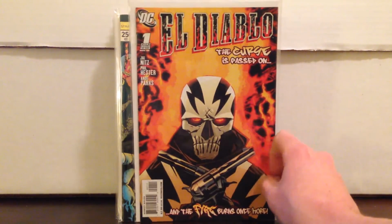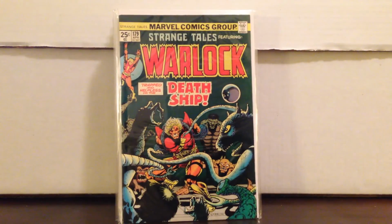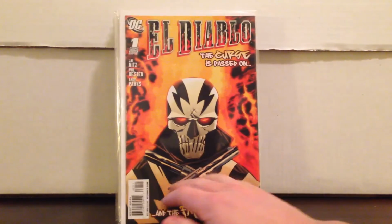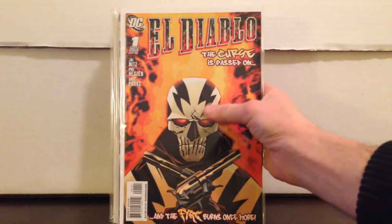El Diablo number 1. This is number 1 from 2008. This is the character that is in Suicide Squad from the New 52, and he will be making a cameo in the Suicide Squad movie. So that's a good one to pick up. Found that for $1. Alright.